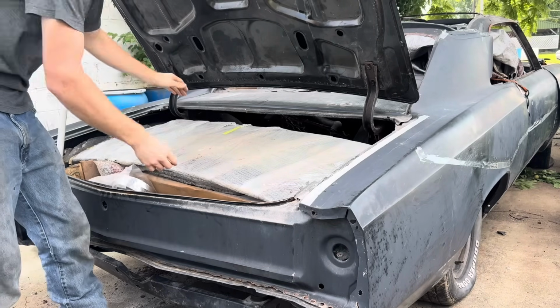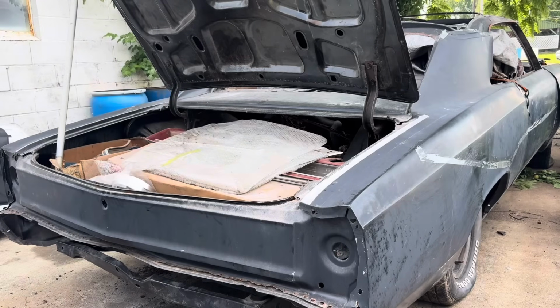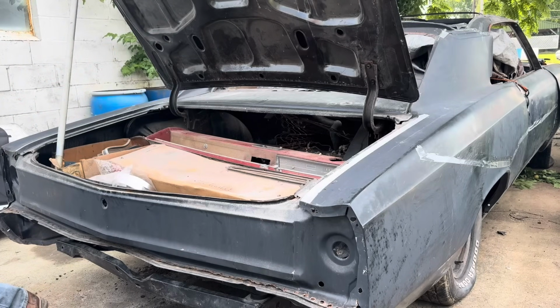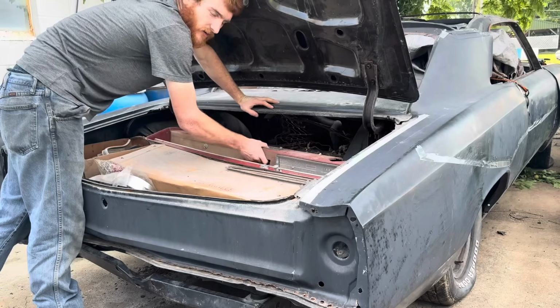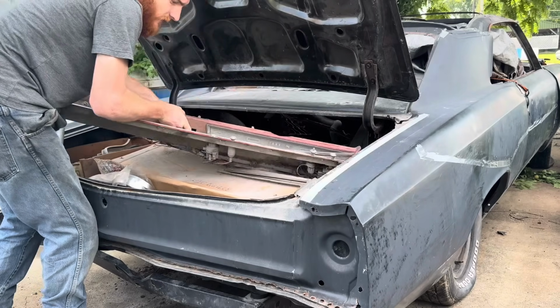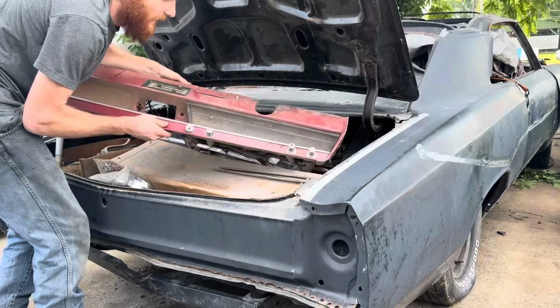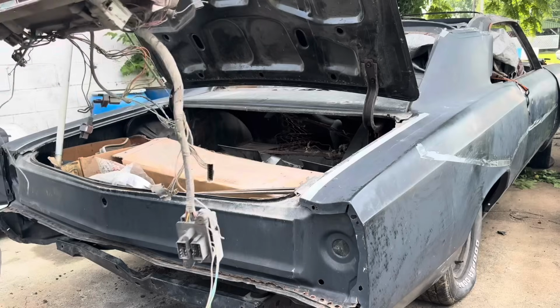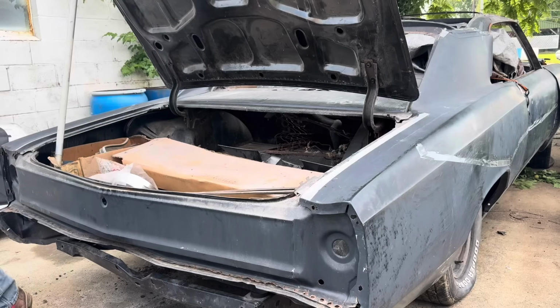Yep. All right. First up, I think that's back glass. Here's both the window glasses. Oh, looky there. He said he thought he had an extra dash in here. Not sure, but look at that. The whole extra dash. Very cool. It's a good bonus.